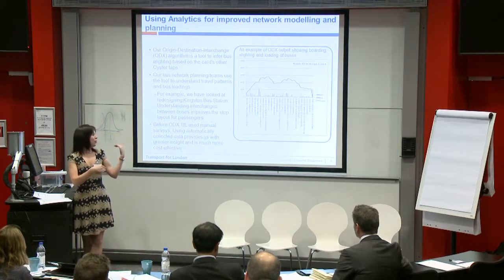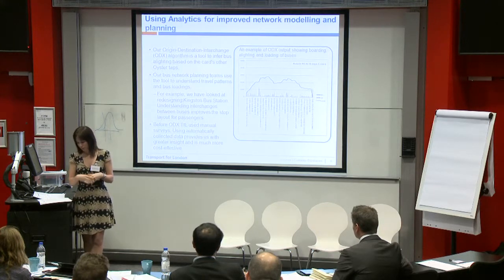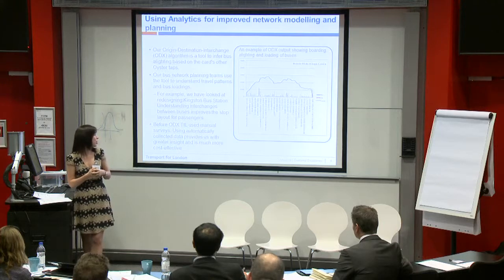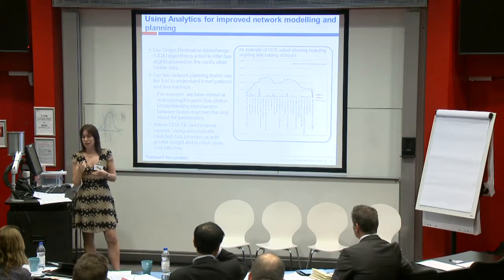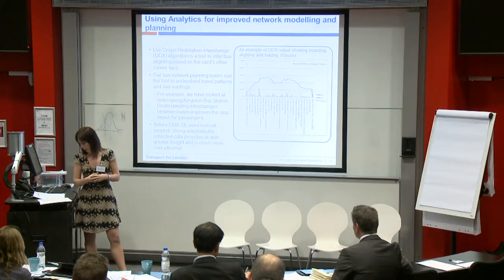So if you get on a bus and then your next entry is about a quarter of an hour later at a tube stop, we assume that you got off the bus fairly close to that LU station. And this has been used by our planning department to redesign things like Kingston bus station to look at how people are interchanging between buses, and therefore where's the best place to put all the bus stops.